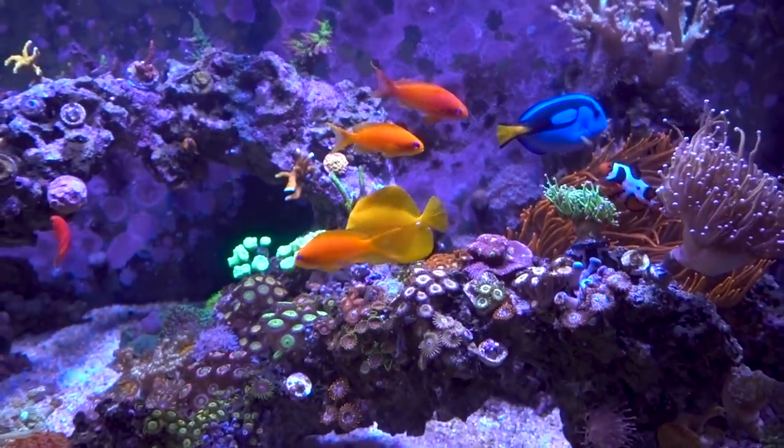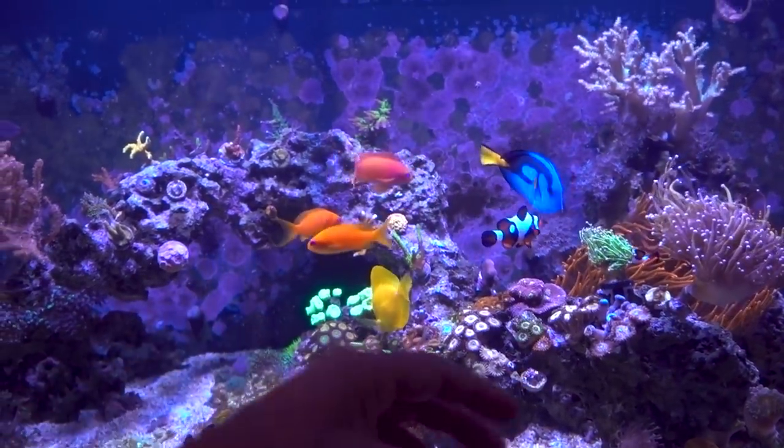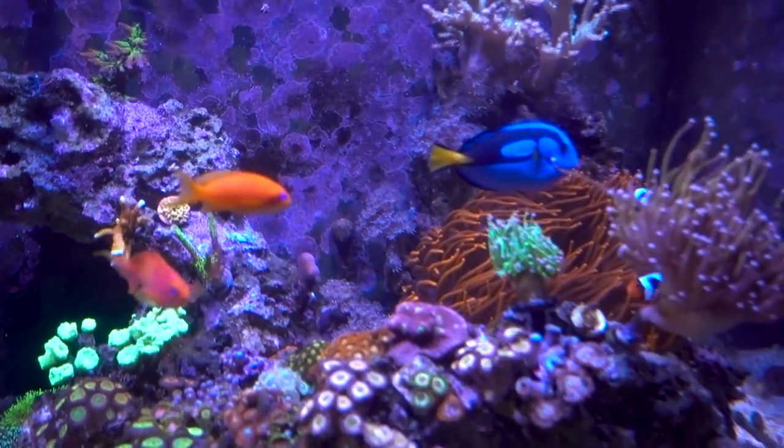And I feel like it's gonna grow pretty fast if the conditions are right, so I wanted to start off at a pretty low area and fill upwards. But we'll see. If the anemone moves a little bit closer, I probably need to move that frag.